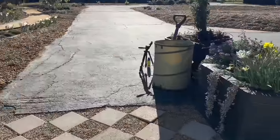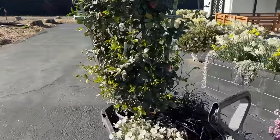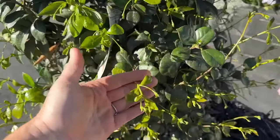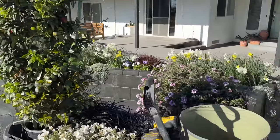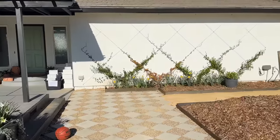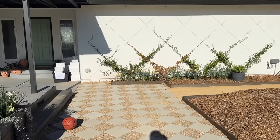I got another star jasmine over here and this one's looking healthy. This one has a lot of new growth on it. And we're almost to the time when star jasmine's going to start blooming and looking beautiful. And I don't want that random brown one in the middle of my beautiful espalier. So I'm going to take it out.